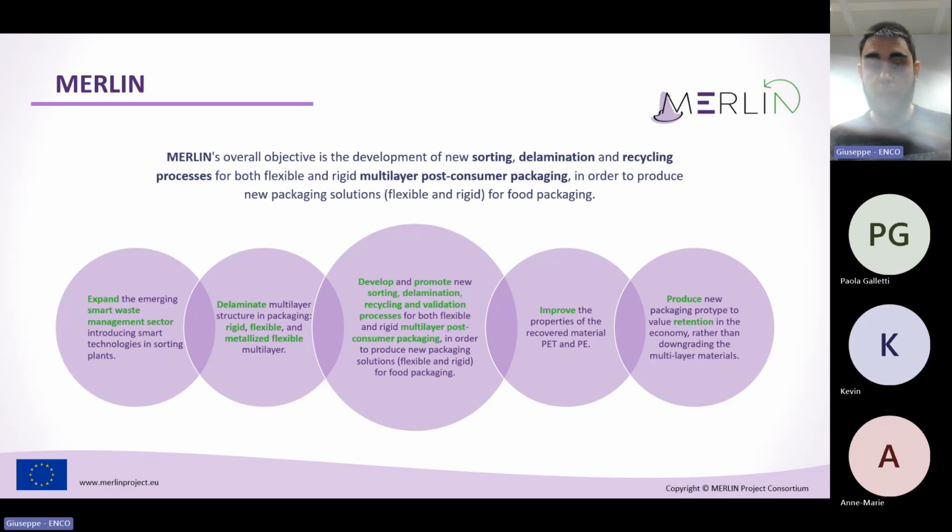The main pillar of the project, I think, is the develop. Basically, the main objective of the project is to develop and promote new sorting, delamination, recycling, and validation processes for the different structures that we valorize in the project. And finally, improve the properties of the recovered materials with, for example, additivation in order to improve these properties or characteristics in order to be very accurate for the final upcycling, and finally produce new prototypes in order to close the loop of the recycling processes.